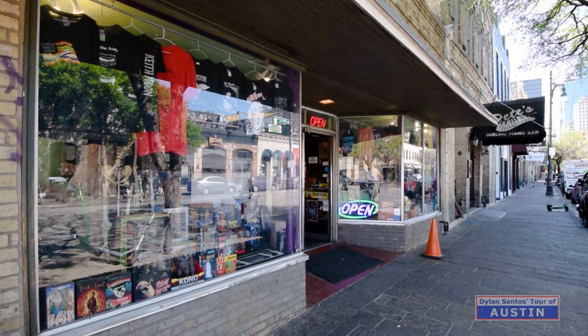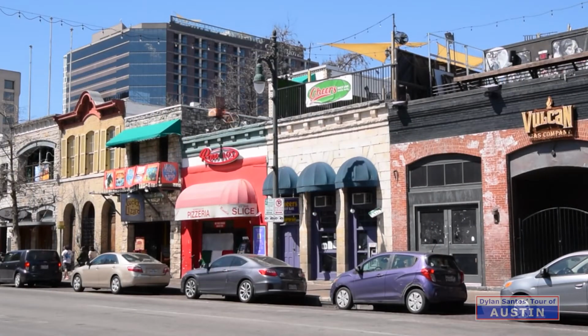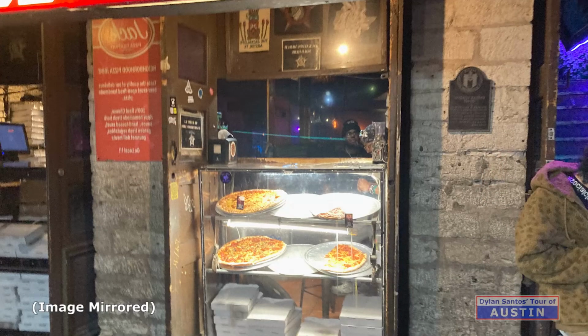Back on the south side of the street, this business is Aaron's Rock and Roll. It sells music and movie memorabilia. Just past it is Pete's Dueling Piano Bar. There are several businesses along the north side of this block, including Cheers Shop Bar, Rapalo's Pizzeria, and Museum of the Weird. Towards the end of the block is another pizzeria. It serves pizza to drunken patrons right on the sidewalk.